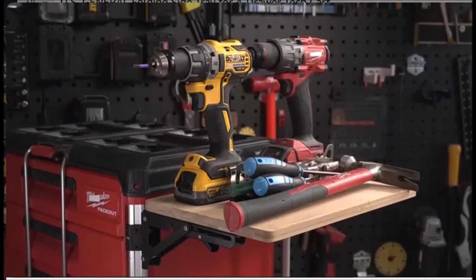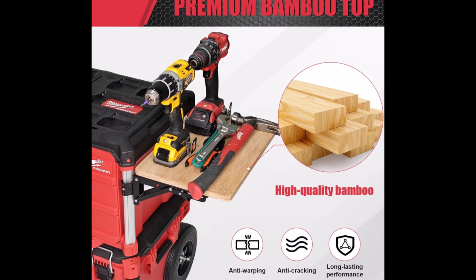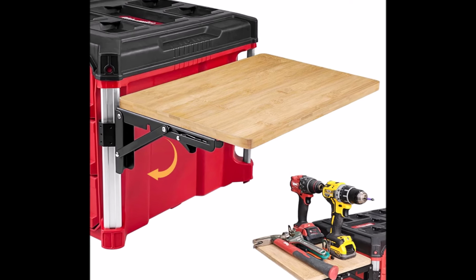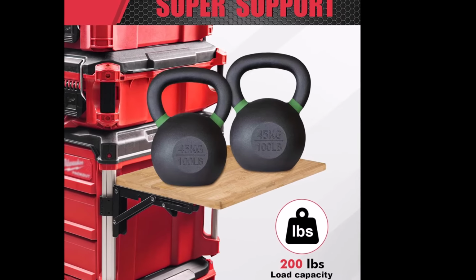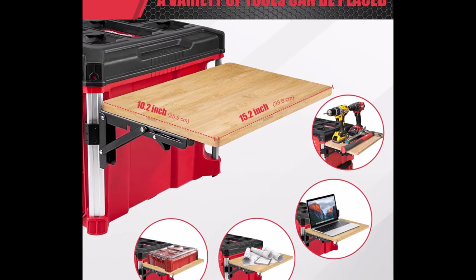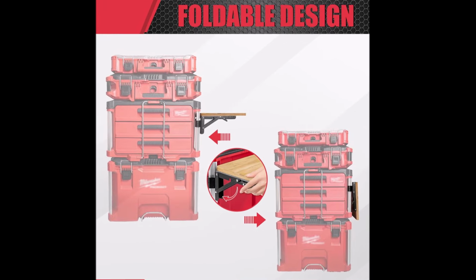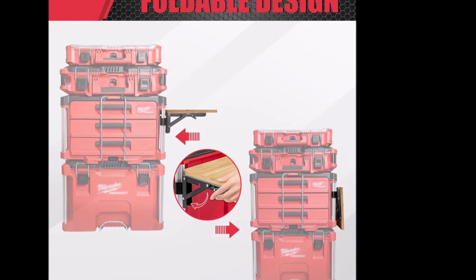Built with a high-quality bamboo surface, it resists warping and cracking, ensuring durability for years of use. The table is supported by folding shelf brackets made of powder-coated steel, which prevents rusting and ensures reliability. With its robust construction, it can handle up to 200 pounds, making it suitable for heavy-duty tasks. Specifically designed to integrate seamlessly with the Milwaukee Pack-Out rail system, it fits snugly and securely into your setup. This table offers a blend of practicality, durability, and functionality for professionals and DIY enthusiasts alike.